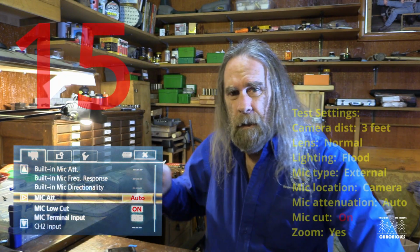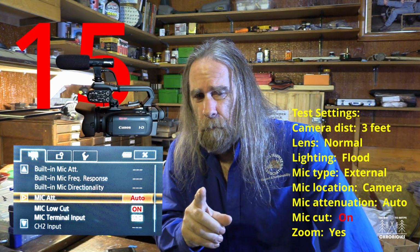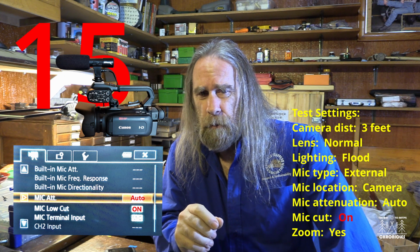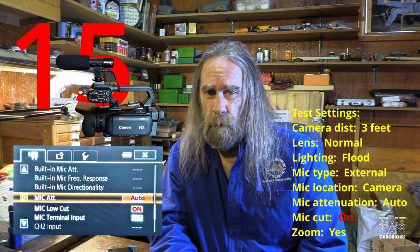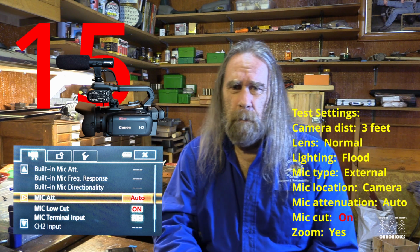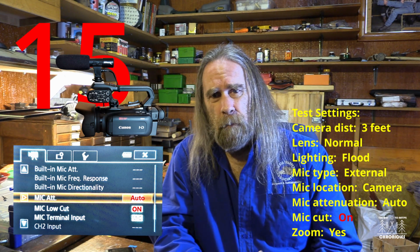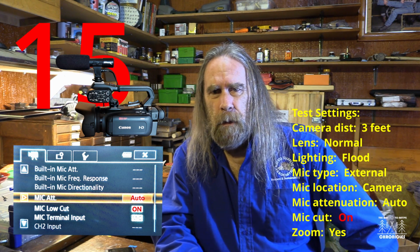I have the mic mounted on the camera. I have the regular lens on. I'm 3 feet away. I have mic attenuation turned to automatic, and I have mic cut turned to on, because it's sounding to me when the playback's like the mic cut does make quite a bit of difference. And so what I'm going to do is I'm going to do this test, and I'm going to put the mic back on the boom with these same settings. Do that next.